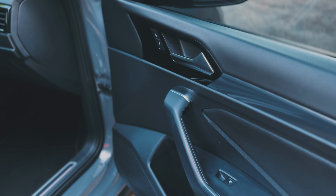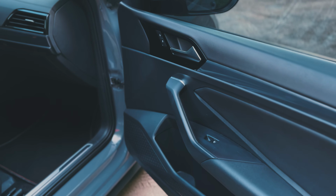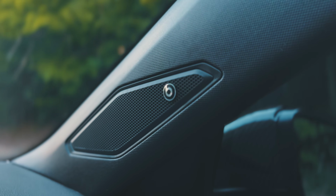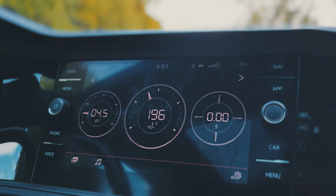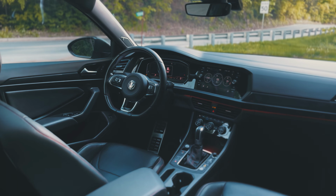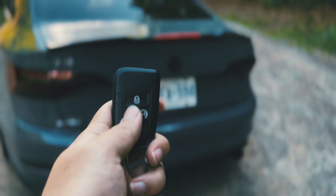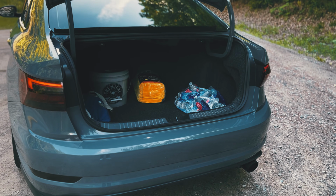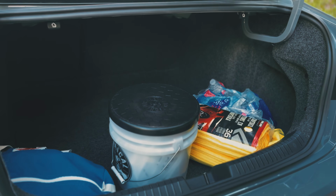Even the little things like how all the windows for everyone are auto up down is not easy to find in a car that you're not paying premium price for. We can't forget that this car competes with an Elantra N, and a Civic Si. The trunk is massive, and one of my favorite things is when you click the button on the key or the tailgate, the trunk goes up all the way on its own.